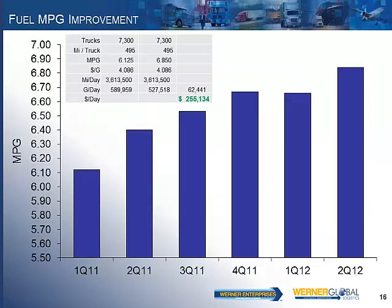Roughly 7,300 trucks, averaging 495 miles a day. Between first quarter 2011 and second quarter 2012, we've seen an improvement from 6.125 miles per gallon to 6.850. While that doesn't seem ultra significant, when diesel was $4.08 per gallon, and per day we're running 3.6 million miles, that means per day we're utilizing over 500,000 gallons of diesel. The difference of 62,000 gallons of diesel at that price is $255,000.